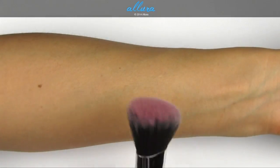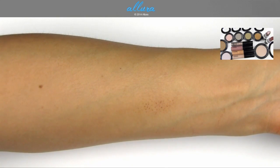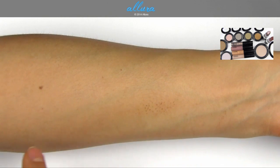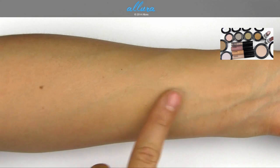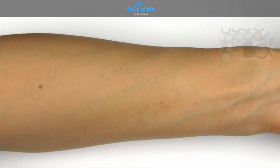Alright, I'm going to swatch these first with an angled powder brush, and if you watched my previous MAC collection video for Artificially Wild, you will know that I have these abrasions from climbing outdoors, and so I'm sorry if they are distracting. Hopefully they will be gone by the next swatch video.